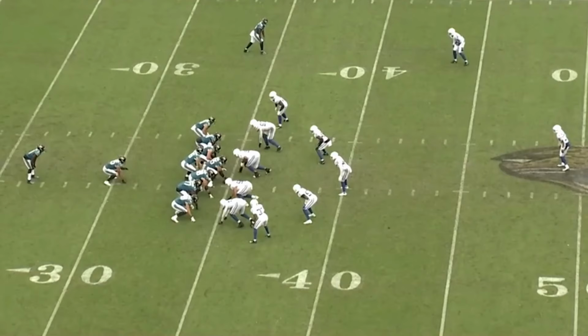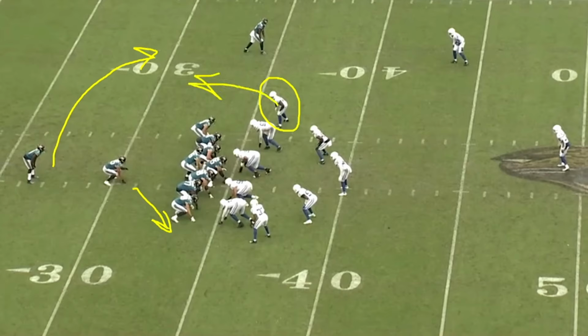Now, the design of this play is interesting because they're faking a handoff to the fullback Brenton Strange and trying to get Tank Bigsby to the outside. But there's one Colt defender that kind of disrupts it: the safety that comes down to the outside. He comes up the field immediately. That negates the possibility of going to the outside.